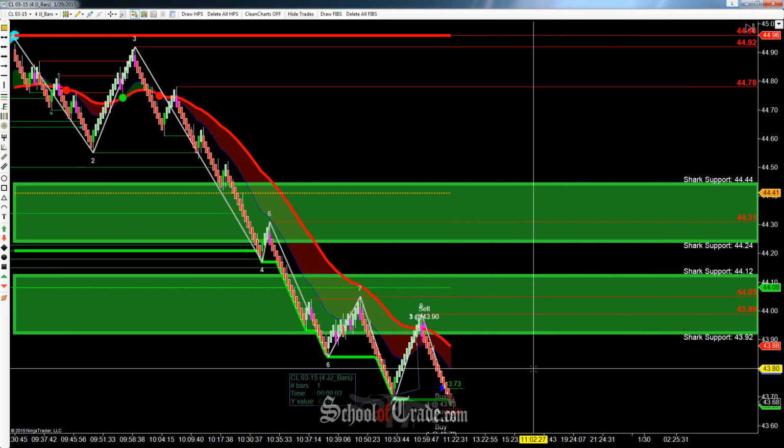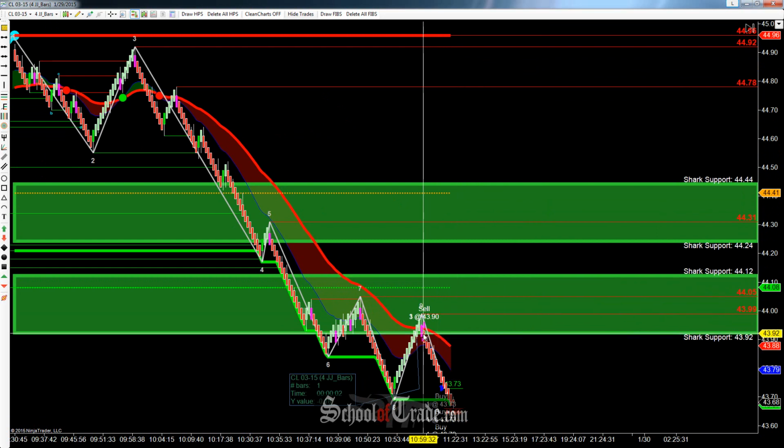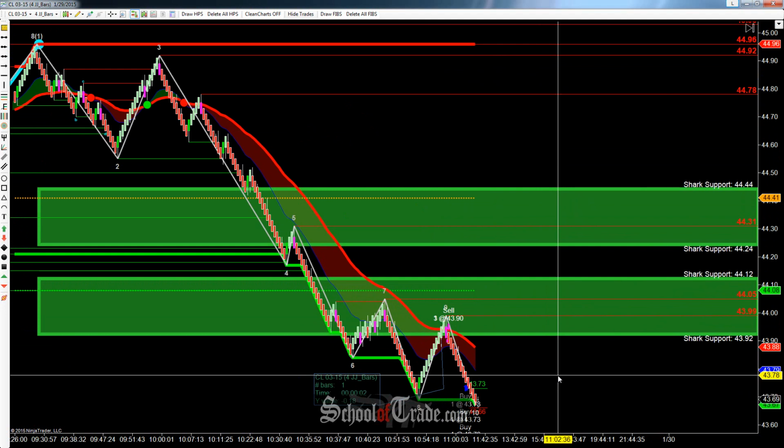So 18 ticks, 4 off at 18. Got 72 ticks locked in. Nice quick little trade there. Only took about 3.5 minutes. So definitely not bad at all. So that's going to be the trade for today.